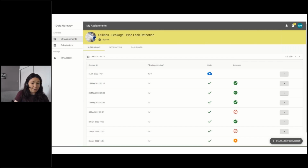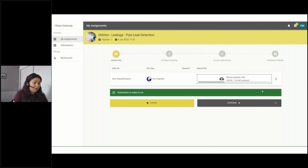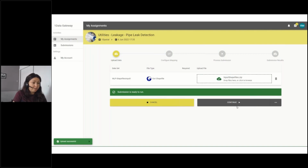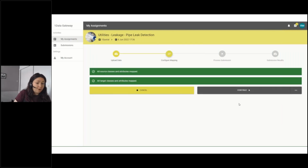This video running on screen has not been shortened, so you can see it happening in real time. I've just uploaded a shapefile from my desktop, and that is just making sure that the data is uploaded, and we can now press go. Let the solution know where our data is, and these green ticks show that it conforms to a data model which is required by the solution. If your data did not conform, you have the option to quickly remap the data into the right schema.